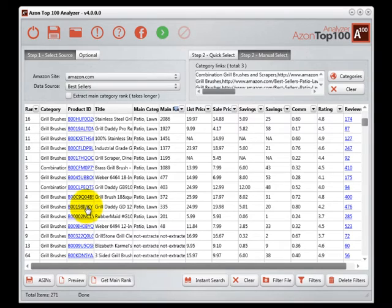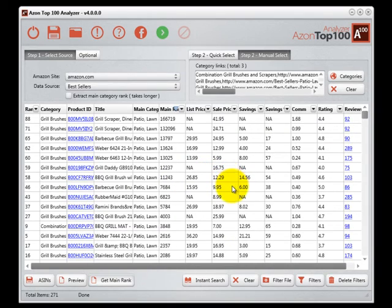I can see some other barbecue grill brushes, and you can go ahead and click these links here and then see the products that are being sold on Amazon. So it's a very huge time saver.